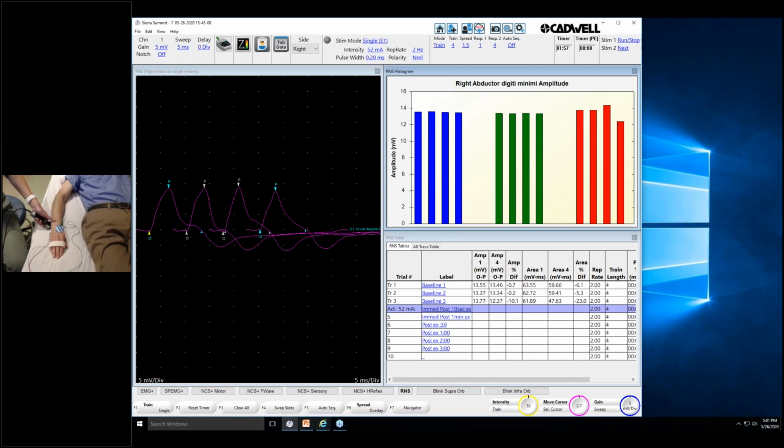Okay, so we would do 3 baselines, and then would you have the patient exercise? If there's decrement or there's a strong suspicion of myasthenia or Lambert-Eaton, then I would do 10 seconds. So the question is, when do you exercise? How long do you have the patient exercise? And the answer to these questions is often, it depends.